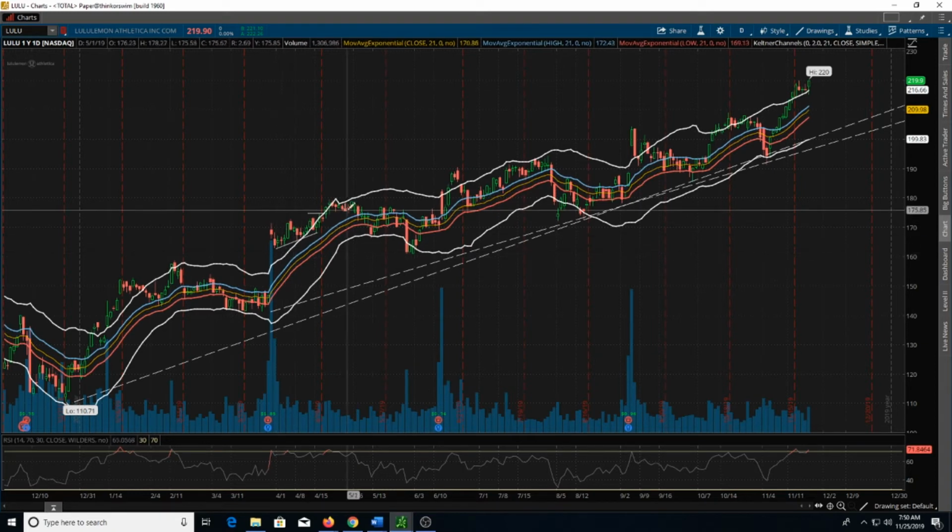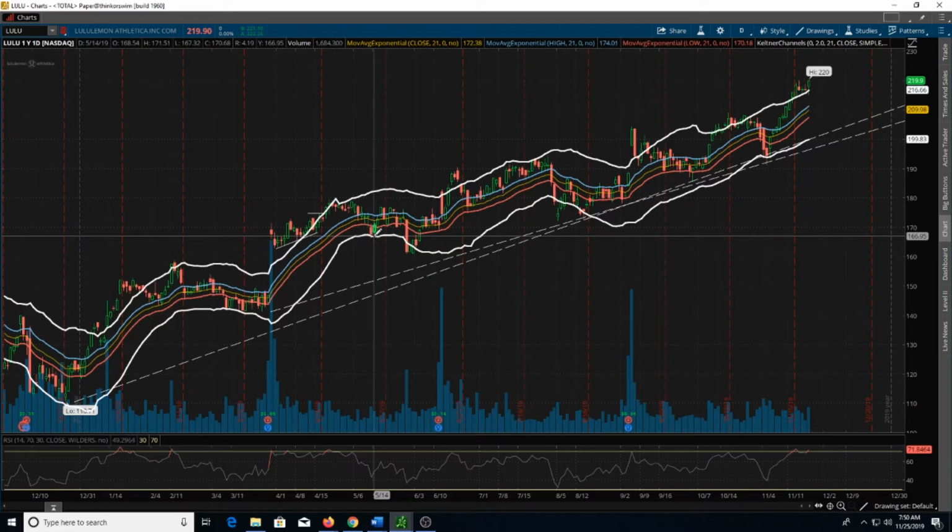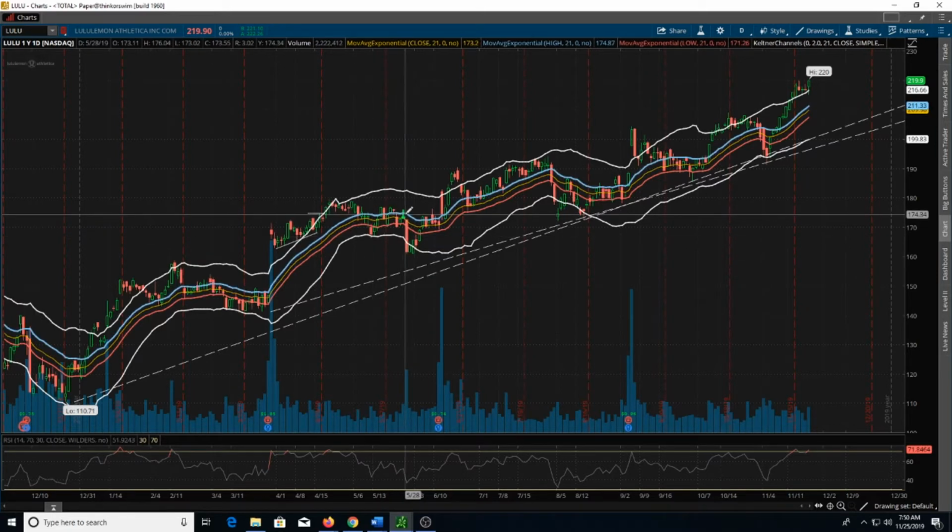This one kind of faked us out a little bit. My stop would have been, if I had entered on this candle, which is a potential entry area, I would have gotten stopped out at this 2 ATR band. And here I may or may not have entered. I'd have to check and see what the other indicators look like. I would not have entered on this candle, but if I had entered here, I'd have gotten stopped here.